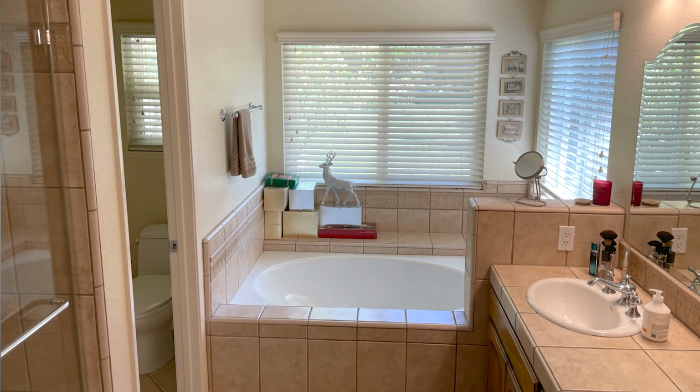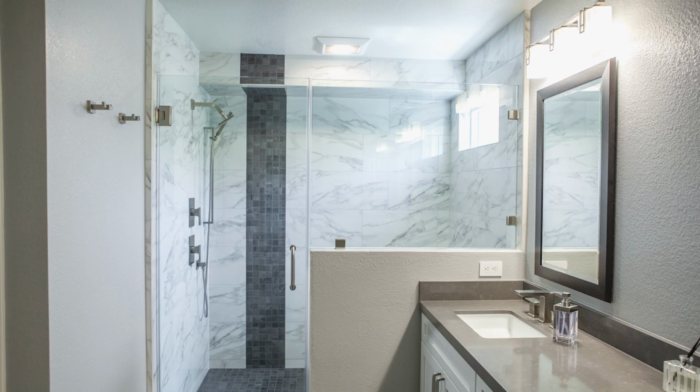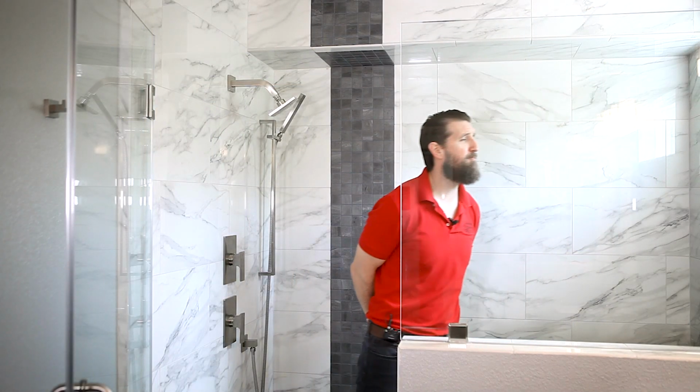We added some natural light with a new window. This used to have a big window right here too. Eliminated all that, patched the stucco on the outside. We had some light in here. It's like a window that, look at that thing, it looks like it has vines growing on it or something. Provides the light and it obscures the vision.